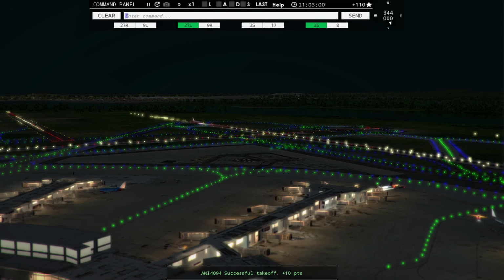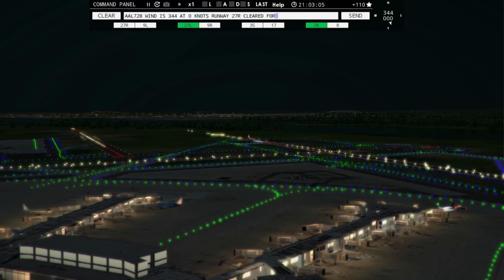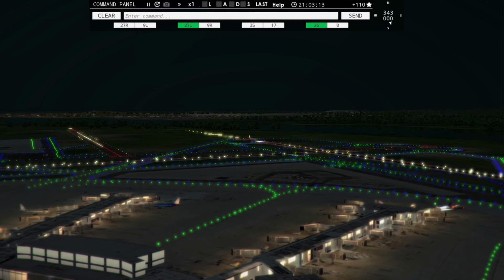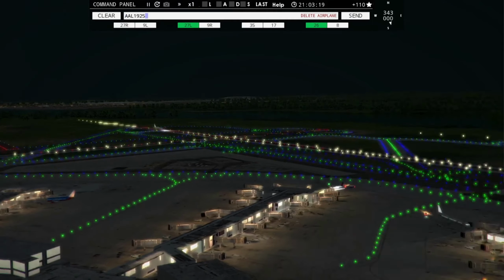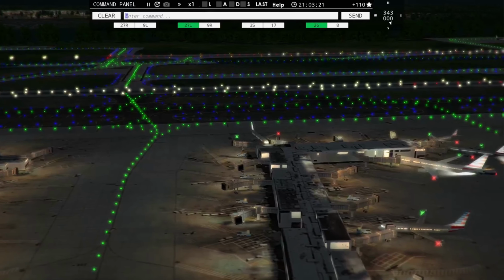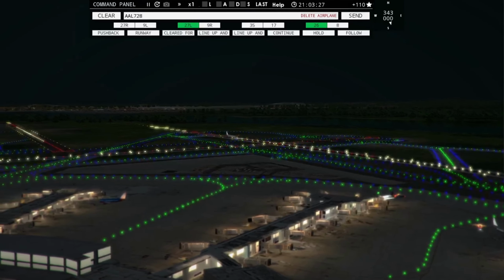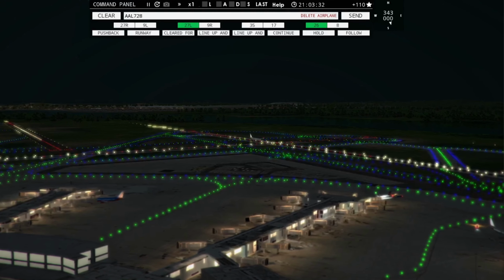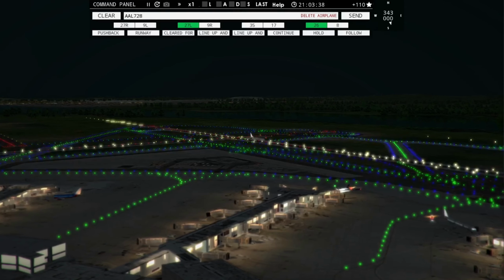Continue taxi, Brickyard 4740. American 728, wind is 344 at 0 knots, runway 27 right, clear for takeoff. Wind is 344 at 0 knots, runway 27 right cleared for takeoff, American 728. So Philadelphia Tower basically has no wind today. American 1925 requesting push and start. American 1925, pushback approved, expect runway 27 right. Ground, 27 right pushback approved, American 1925. All right, and here goes American 728 taking off. This Airbus 300 series.